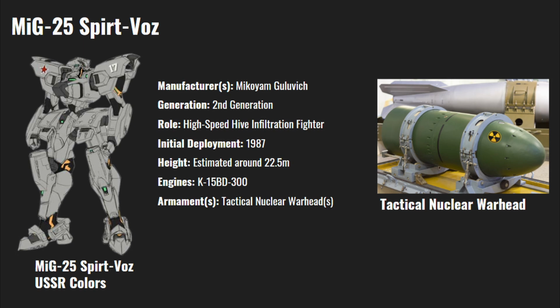The frame of the TSF was enlarged by 20% in comparison to the Eagle, and an emphasis was placed on durability and engine output. Mobility and dogfighting capabilities were not considered, as the primary intent for the craft was to use nuclear warhead bombardments to achieve breakthroughs of enemy lines. Once development completed, it was designated as the MiG-25 and was soon assigned to units at the front lines.